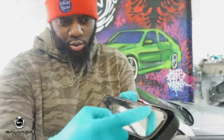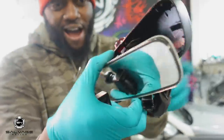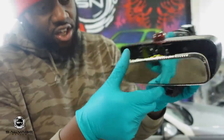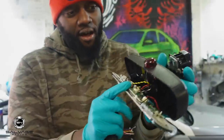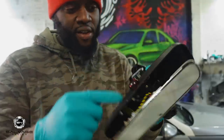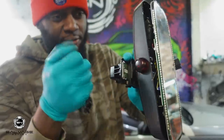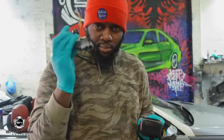Now back in the days this would just be a simple mirror like so, but have a look at the inner workings of this. There's so much circuitry and technology that's in these BMW mirrors. This is part of the security system, and if you've got one of these models, when you lock it, this little red dial at the bottom kind of flashes. It's all part of it. So that's the reason why my central locking isn't working, because this is not present.